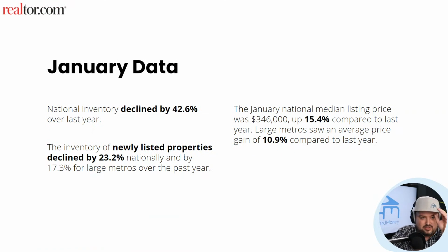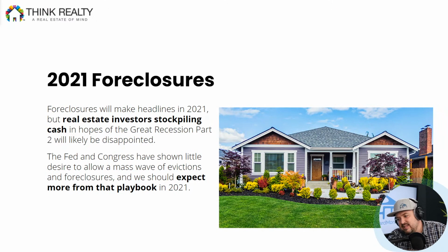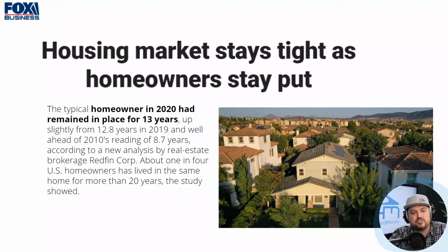January data: national inventory declined 42.6%, and we did see the median price actually go up. January data said homes were on the market for 76 days, which is 10 days less than the month before. 2021 foreclosures: foreclosures will make headlines in 2021, but the real estate investor stockpiling cash in hopes of a Great Depression is likely going to be disappointed. We talked a little more about foreclosures and forbearances.